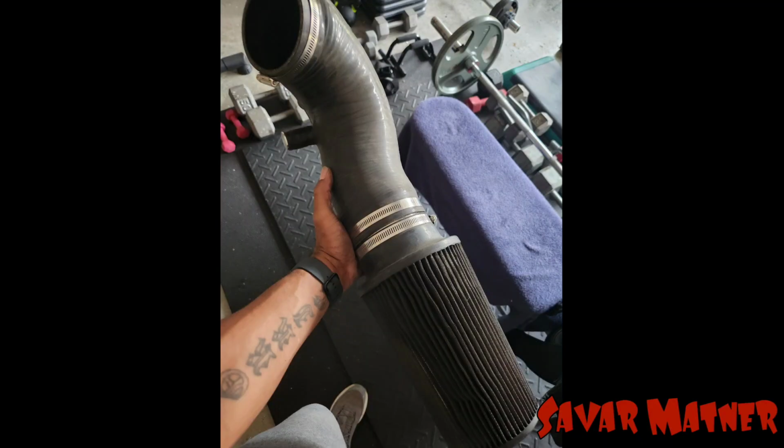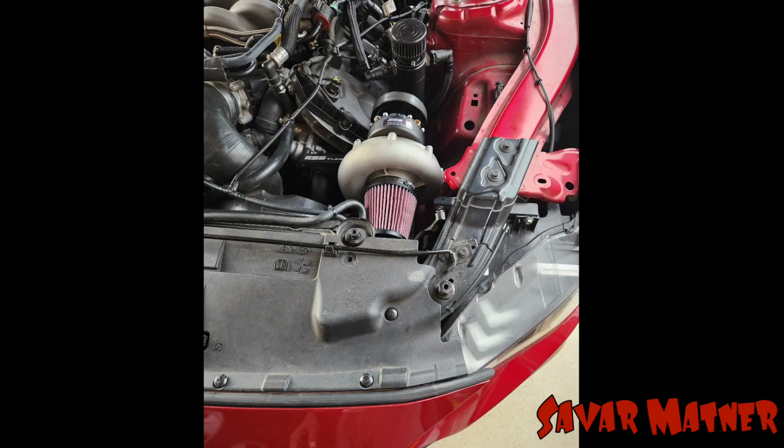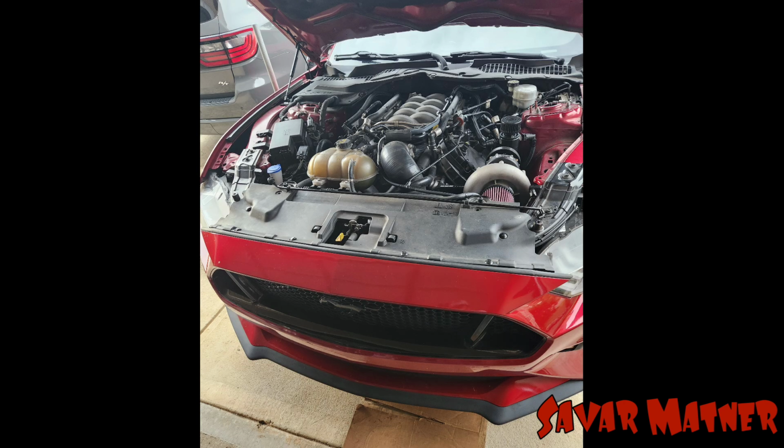I also have the Ford Performance hood struts. I changed, that's on me. I lost my train of thought. Oh, the kit that ESS sent you for the blower. I went with a K&N filter right off the breather itself, off the blower itself. I'll show you the actual picture of that.